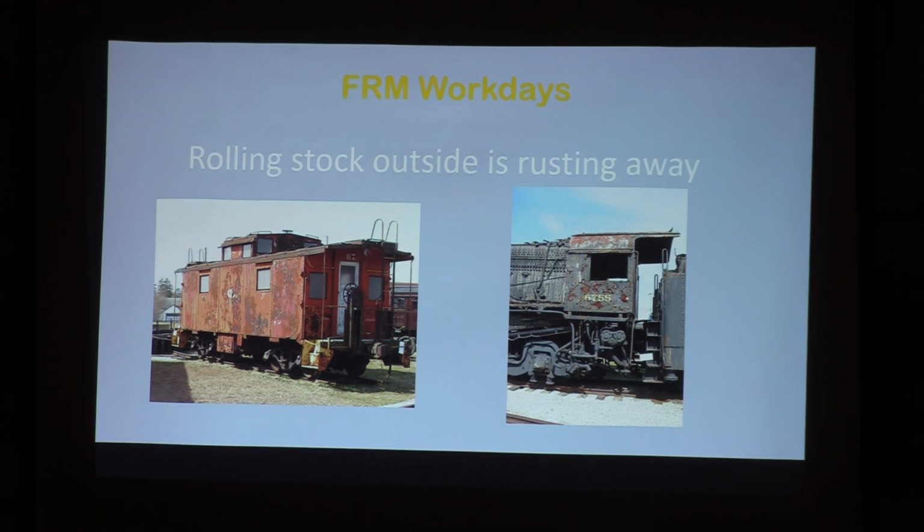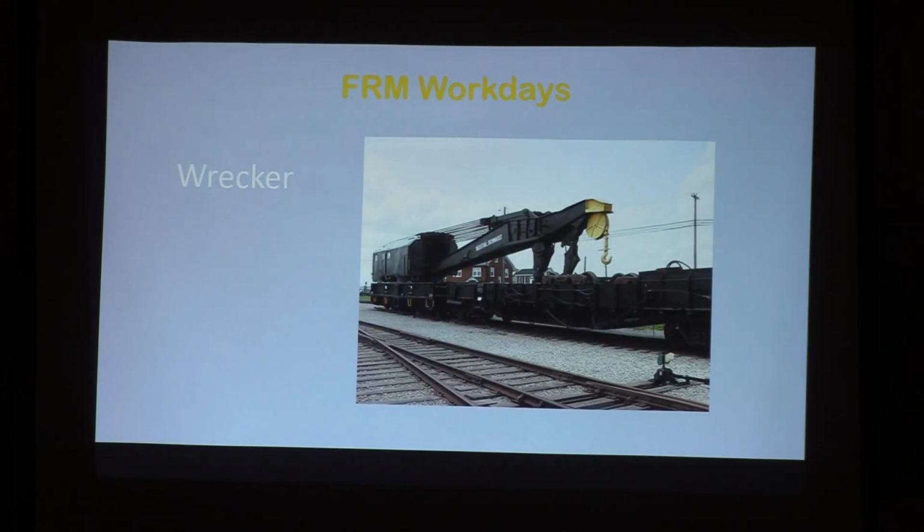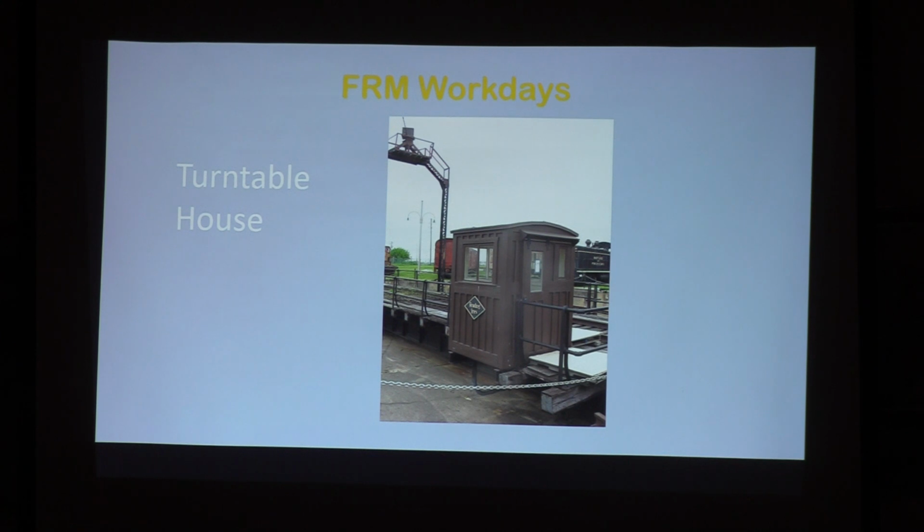If you haven't been to the museum in recent years, yes, the stuff in the yard is still rusting away. However, there's a little bit less of it rusting away because a small group of volunteers, about once a month, goes out there and basically scrapes and wire brushes and paints. They're not doing a restoration, they're just doing a preservation. I worked on this one myself back around 2018 or 2019. Fixed up the turntable house. The turntable itself is a mess, but the state claims they're going to rebuild the turntable to make it a little better before they put the roundhouse up.